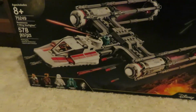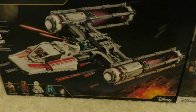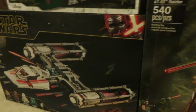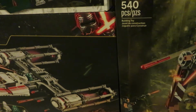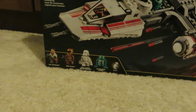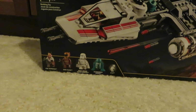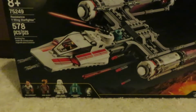Move it over here, I got the Resistance Y-Wing Starfighter. That was $70, I think. Yes, $70. Includes Rey, Zorii, a First Order Snowtrooper, an Astromech Droid, and Dio.